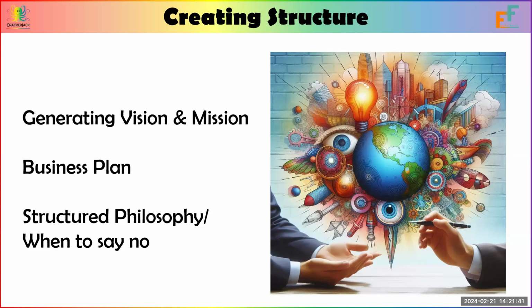Our philosophy, we structured it at that point, and we largely stayed true to that as well. We wanted fun experiences, we wanted it to be interactive. We said we wouldn't teach the kids, it would have to be experiential. We wouldn't do bespoke events specifically for schools, and so on. So those were some of the structured philosophical ideas that we had.